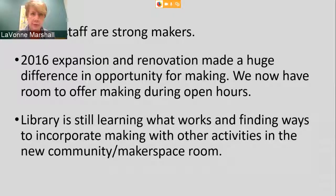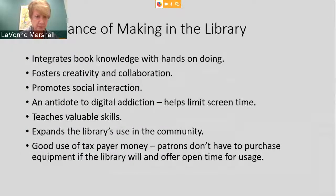And we've had some success and some challenges. So I'm just going to talk about that a little bit. My library staff, we are strong makers. We used the maker movement to kind of sell the bond to our community. And what we understand is that our community wanted space in the library to make and create. So that's what we did.